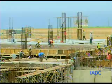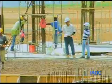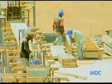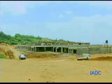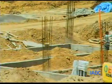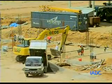Now we are back with even more mind-boggling progress as we witness the completion of the casting of the first and second floors and the start of work already on the third floor. Alongside the terminal building, we are also seeing the start of work on the construction of the electrical substation.